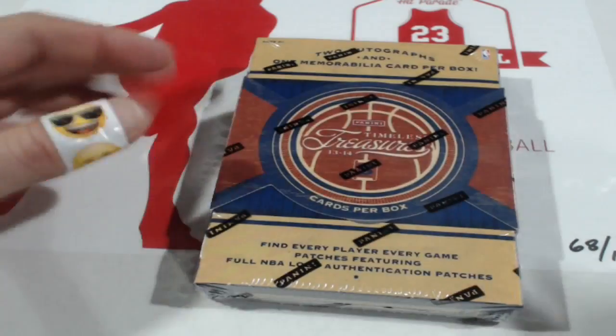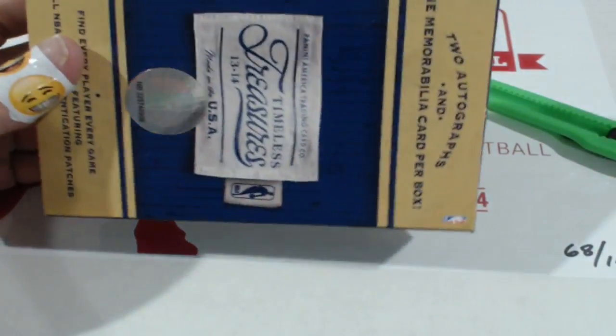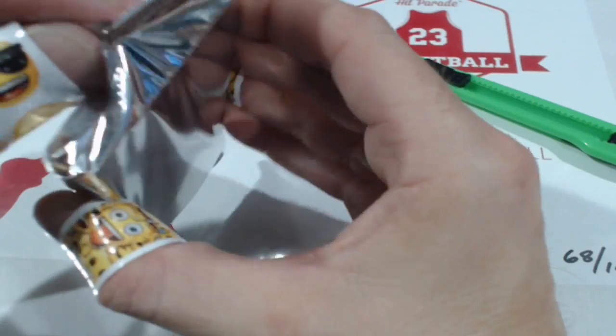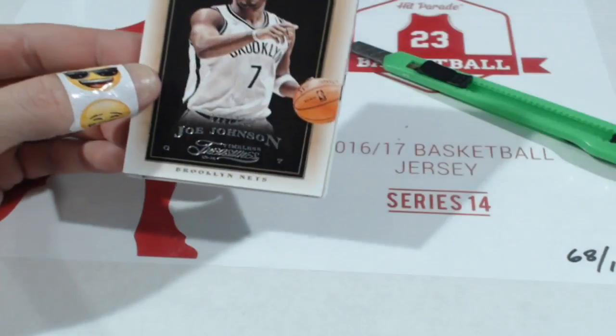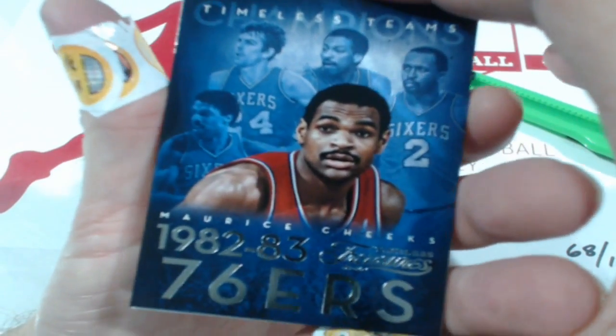All right, here we go. Timeless Treasures. There's no way we're topping a Gervin to 5 tonight. That's going to be tough. Unless we hit like a Kobe one, Kobe 5 or something like that. And that Gervin was on card. Jeff, if you have any inclination to trade that card, please let me know. I'd be curious. That'd be a nice one to add to the collection.